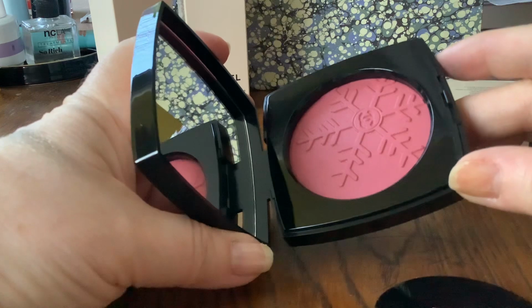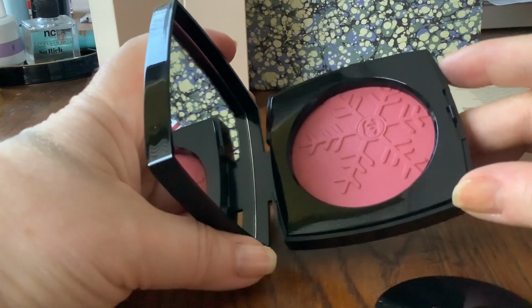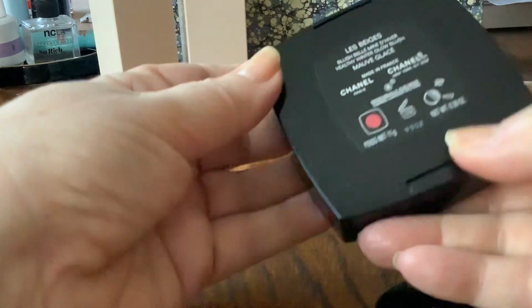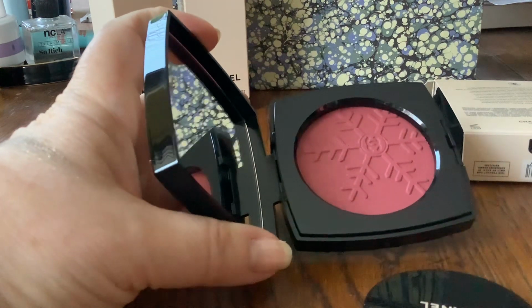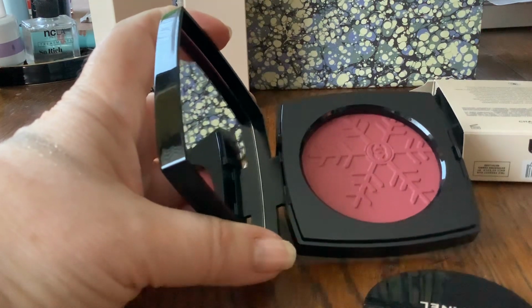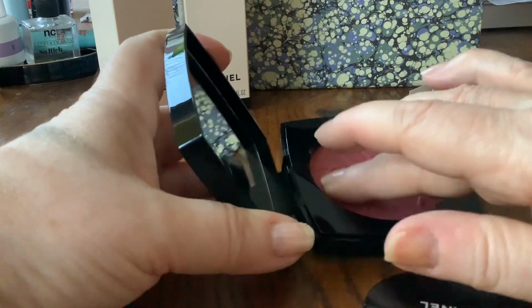Now, I did benefit from watching some videos on this because this looked very deep to me and is not the colour I would have gone for left to my own devices on the website. There's this, which is called Mauve Glacé. And there's a coral, which I would not have gone for, and then a really, really pretty girly pink, which is the one I would have gone for. But I watched a couple of videos, and these were coming across as not very heavily pigmented, and the really pretty pink one not showing up at all. So I went for this colour, which I know from experience often suits me quite well.